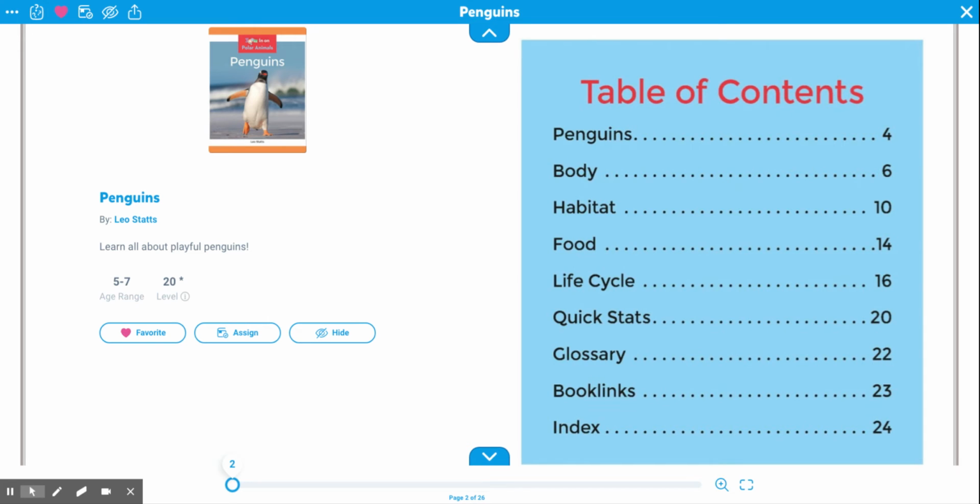All right, boys and girls, today we're going to read a true nonfiction book about penguins. And when we read nonfiction books, we want to know what that book is mostly going to be about. And that's called a topic. So let's look at this front cover. What do you think the topic is of the book Penguins?